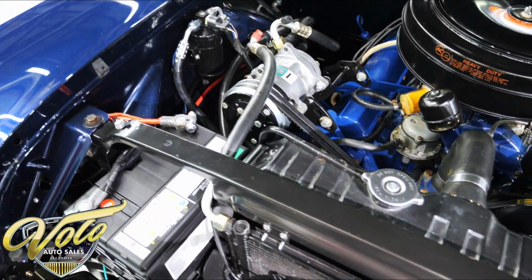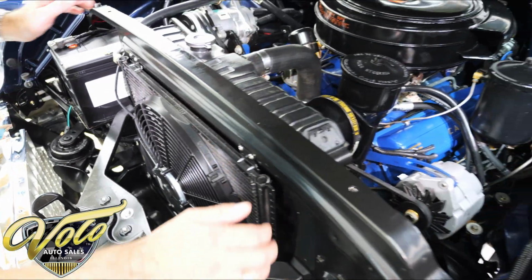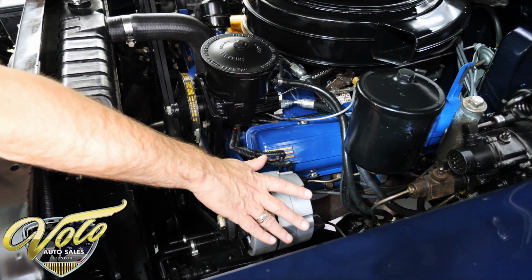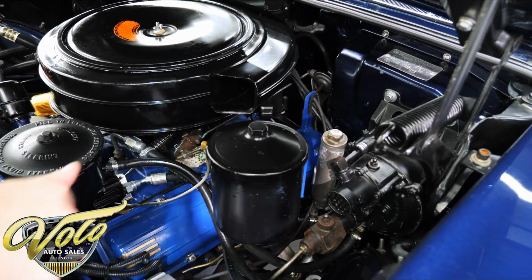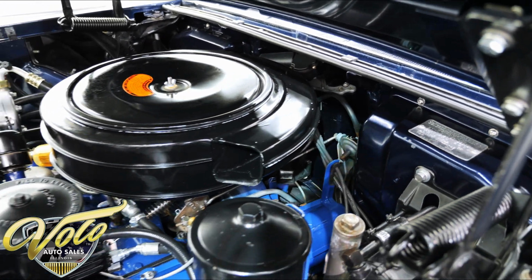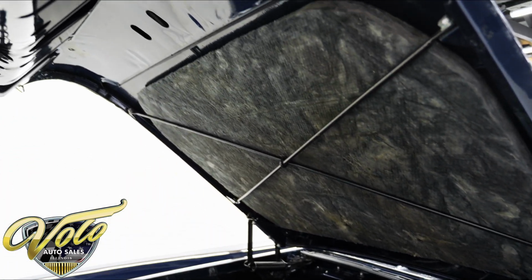They did add an electric fan in front to help push the air through with the added air conditioning, just to keep it cool. It's got the horns, looks like new wiring. Here's the power steering, upgraded from a generator to an alternator. An oil filter, that was an option back then, believe it or not. And power brakes. And then hiding behind the air cleaner, that's a modern electric wiper system. So I'm sure that's much improved over the original. But all the rubber seals and hood insulation, everything just looks great in here.